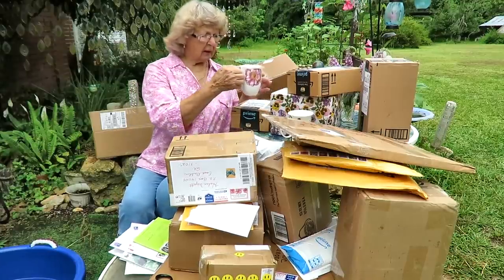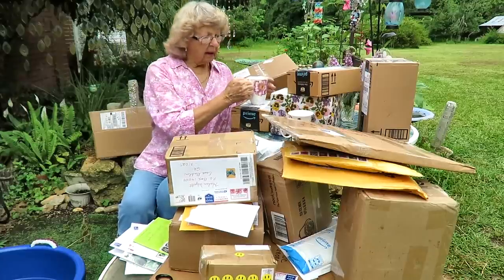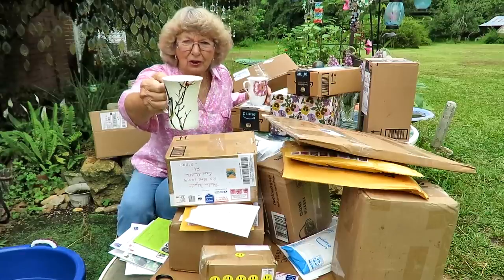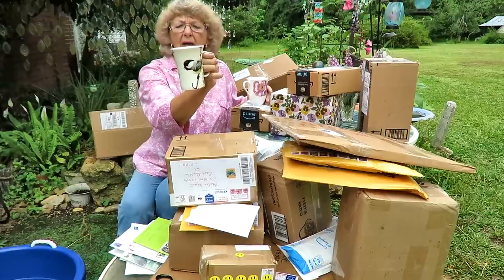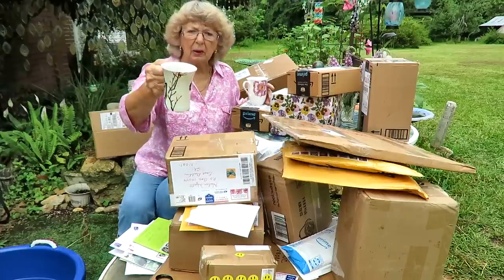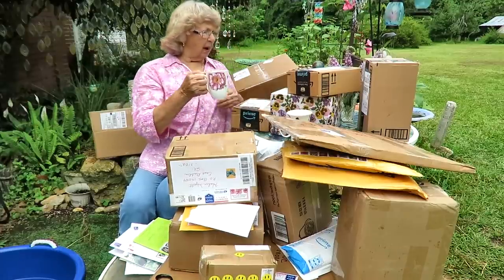Oh, here's coffee. Here's my coffee. And y'all's are hidden down here. This is your coffee. It's got a little bird on it. I don't exactly know what kind, that might be a wren or something. But anyway, have a sip of coffee if it's not too hot for you.